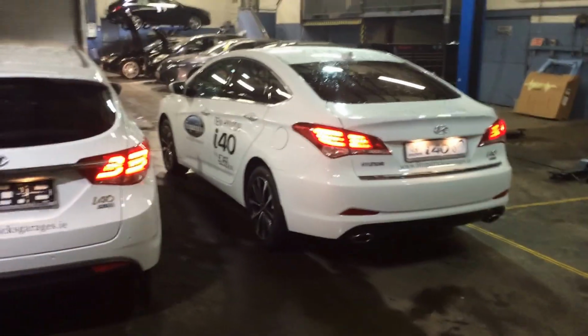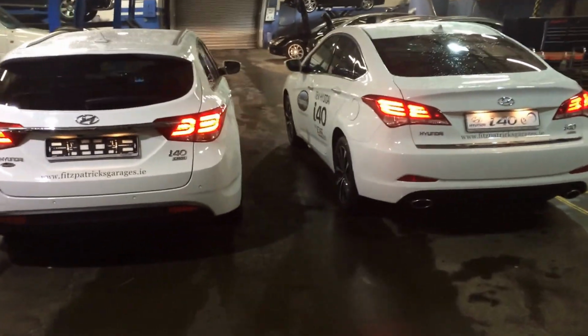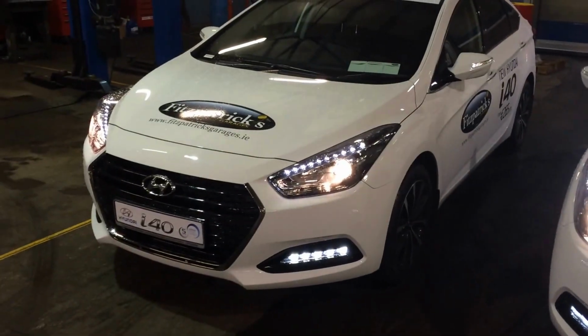So these cars, the main thing first of all starting off on an i40 is there's two body styles. If we have a look at the front of these cars, I'm going to just go down to the front here for a sec. Okay, so identical at the front, so there's no difference. This one here is a Tourer, this one here is a Saloon.